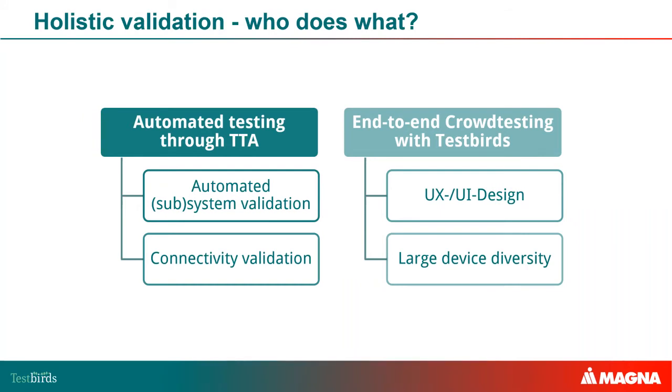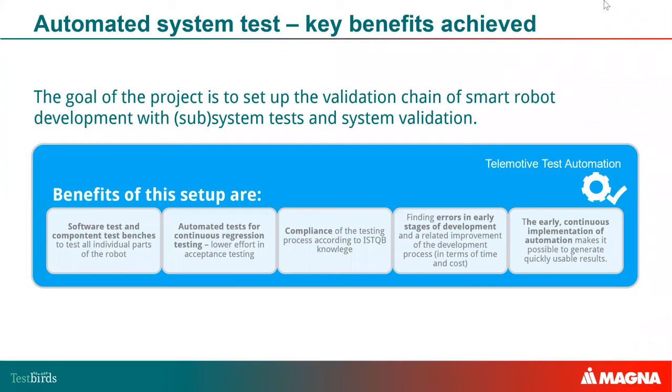What you can see here on this slide is basically 5 bullet points about the benefits of a test automation setup where we have a full system and can also do subsystem tests. The first benefit of a test automation toolchain, which is in this case done with Telemotive Test Automation, our Python framework for test automation, is that we have a component test bench that we build up. We did this for several projects already, and it's a really good thing.